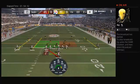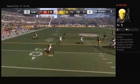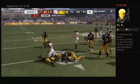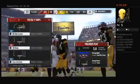They'll come out in the pistol. Now Ryan going to give it to Freeman. And some room to roam now. And he'll get it out near the 40 to the 39. 8 yards on the pickup there, and it moves the sticks.